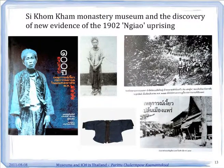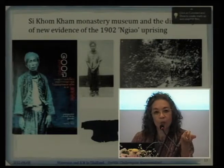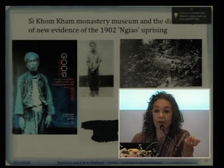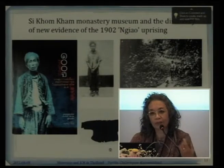The second case that I would like to show you is another museum in northern Thailand, in the province of Payao. Now, this museum, again, apart from its archaeological and artistic collections, has discovered something very important. It has discovered the diary of one of the former abbots who lived in the 19th and the early part of the 20th century. And at that time, it was a very important time in Thai history when centralization, the new system of provincial administration, was beginning to take place. And there were many major changes in the provinces.